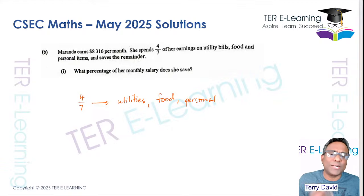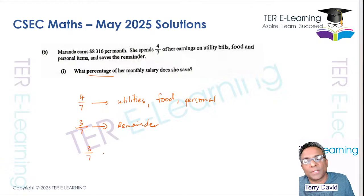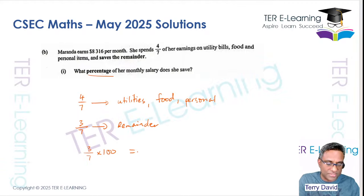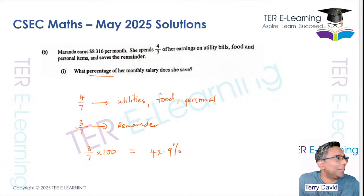And she saves the remainder. So 4/7 is spent on these things here. That means that 3 over 7, that's the remainder, is what she saves. And they want us to see what percentage of her monthly salary she saves. All we need to do is multiply that 3 over 7 by 100, and that'll give us our percentage. So that's 3 over 7 multiplied by 100, and you're going to get 42.9%. So this here is the percentage that is being saved. What else do they want here now?